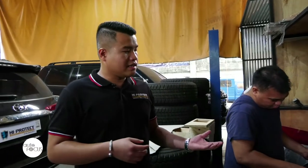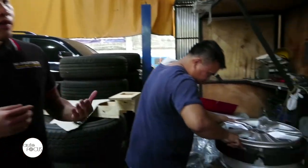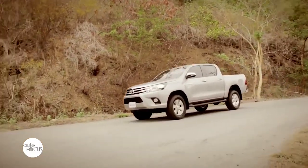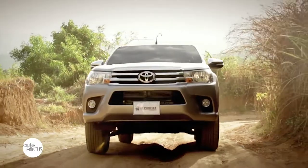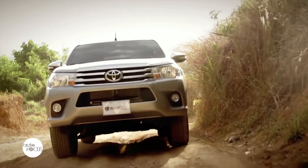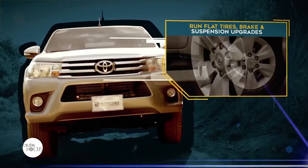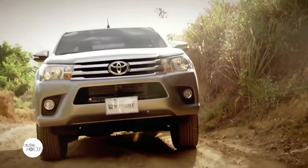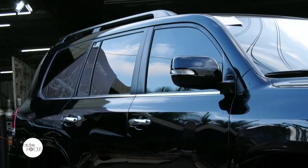Right now, this is the installation of the run-flats. Our run-flat system is such that even if your wheels, your tires, are shot at, it will still run at approximately around 60 kilometers per hour. And usually this is done, for example, when you encounter an ambush, there's still a possibility for you to run as far as you can. So this is the last stage where we properly align the vehicle.